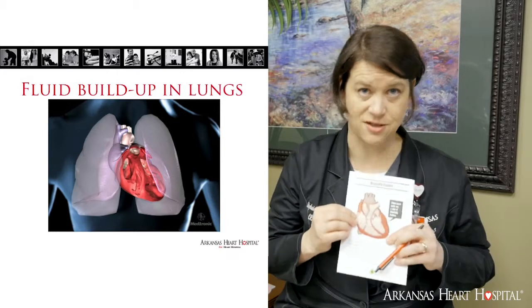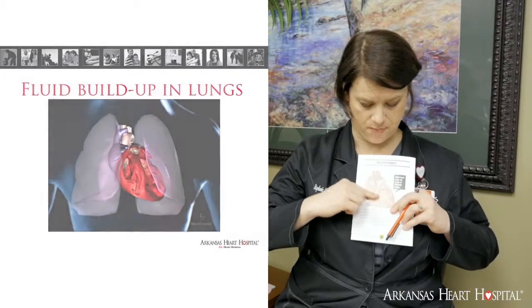With diastolic heart failure, we'll frequently have backup of fluid on this side of the heart too, and the fluid will back up down low into your belly and into your legs. So these are things that we're going to work with you to try to prevent. So how do we prevent fluid buildup associated with heart failure?